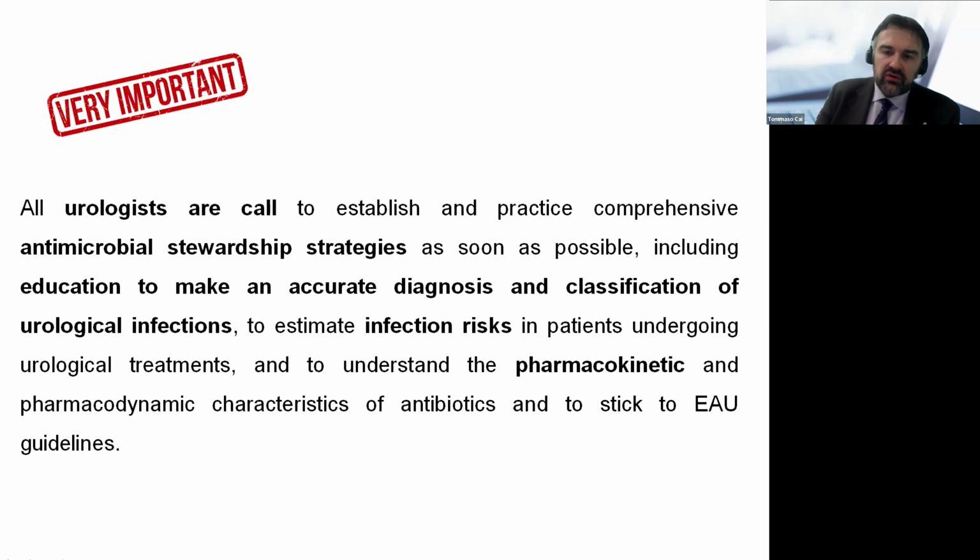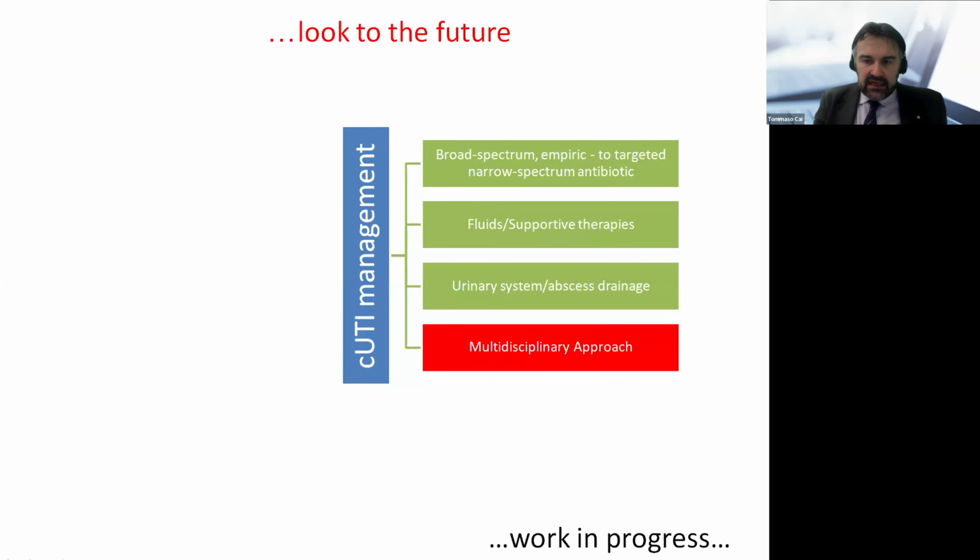Moreover, we need to consider all aspects related to pharmacokinetics and pharmacology before prescribing antibiotics. But it's very important to stick to the European Association of Urology guidelines in order to avoid mistakes that in several cases are very dangerous.